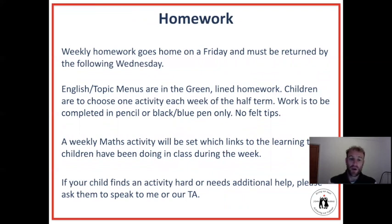Homework. Weekly homework goes home on a Friday and must be returned by the following Wednesday. English topic menus are in the green lined homework. Children are to choose one activity each week of the half term. Work is to be completed in pencil or black or blue pen only, no felt tips. A weekly maths activity will be set by myself, which links to the learning the children have been doing in the class that week. If your child finds an activity hard or needs additional help, please ask them to speak to myself or Miss Cregan.